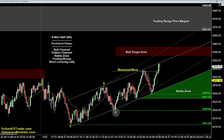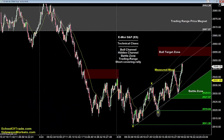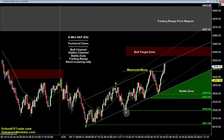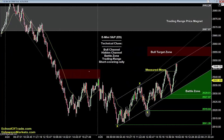This tells me that with this big move down earlier this week, we may be in store for what is called a short covering rally. A short covering rally is pretty simple. Earlier on in the week, the market tumbles lower.